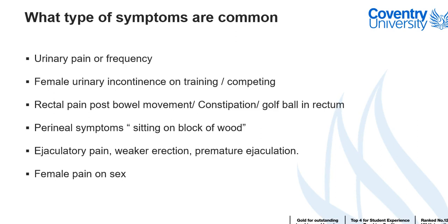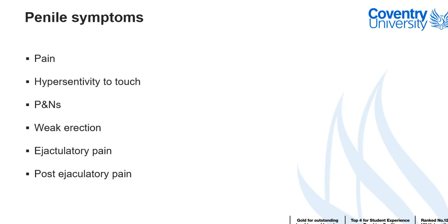Also common is urinary pain or frequency. Maybe mild urinary incontinence, a bit of droplets. Also common is lack of control of wind. A lot of rectal pain post-bowel movement. The feeling that there's a golf ball in the rectum and they're sitting on a golf ball or tennis ball, or that they're sitting on a block of wood. Ejaculatory pain, weak erection, premature ejaculation. And pain on sex, that's a big one.